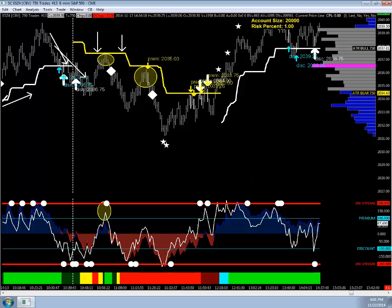Look at the next one now. This is a premium condition in a strengthening condition, right? That's caution, just as we saw in the discount. These are criteria that we use.